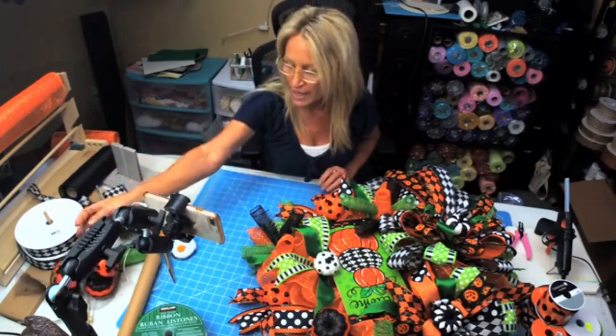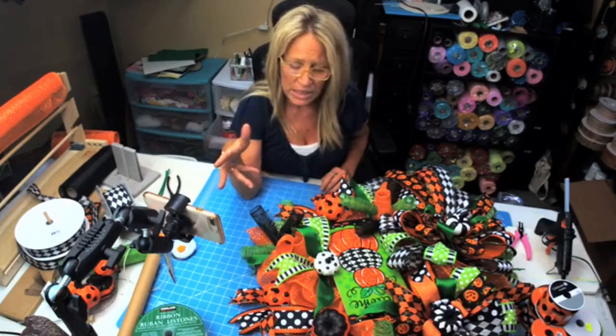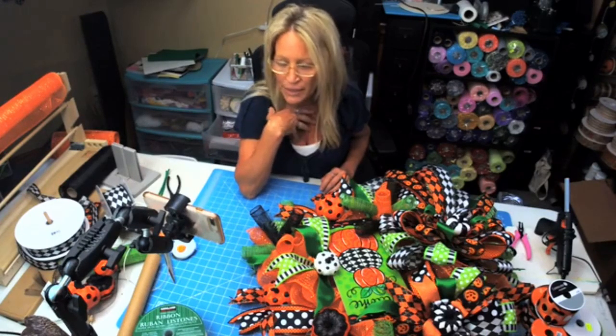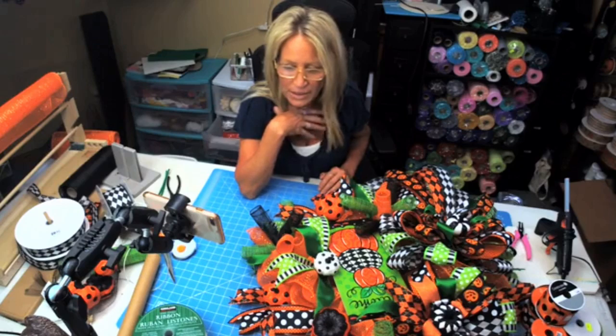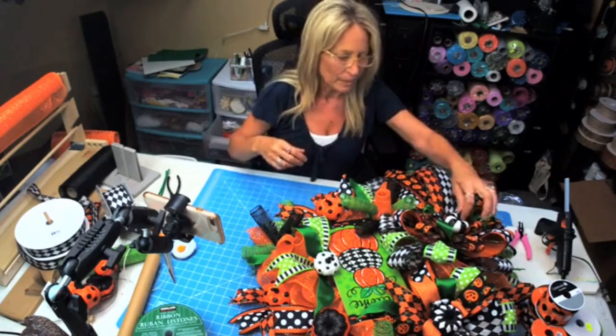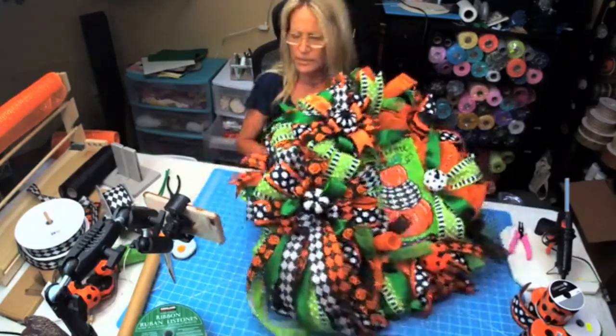So, I would try Michael's to get that. And then Regina Sellers has the 4-in-1. Now, I haven't tried that. I don't own it, but I heard it's great. And I'm going to order one because I really want to try it, because I do love making the bows. But, yeah. So, there it is.